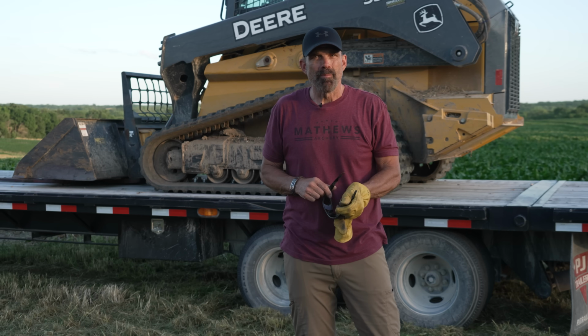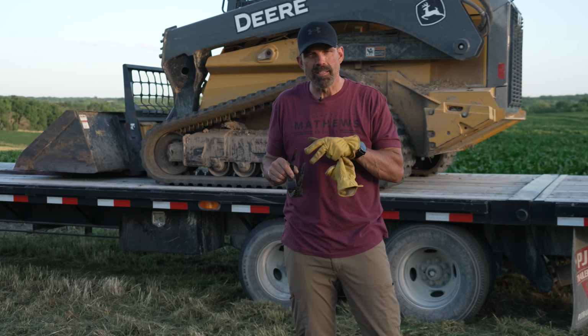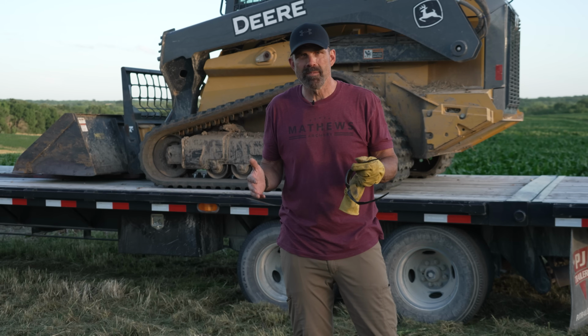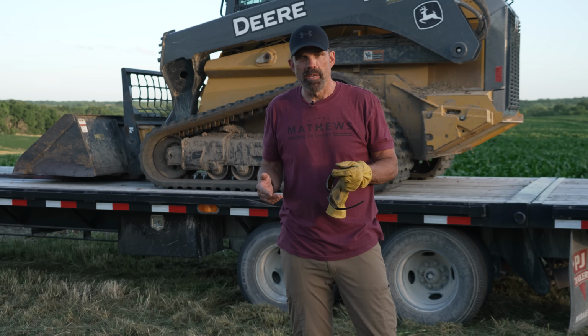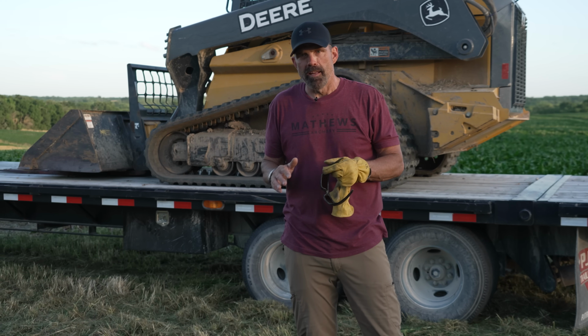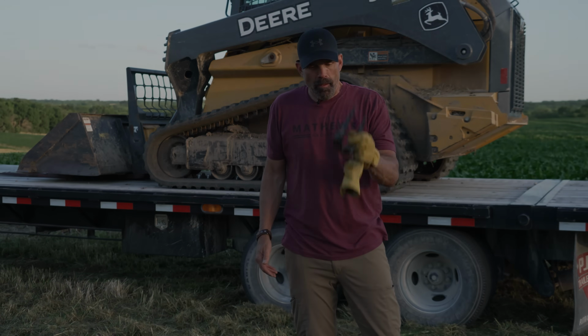It's a weekend job to do something like this, to totally transform a farm from an okay farm that's got some good deer on it, to something where, if those deer are there, it's almost a 100% guarantee you're going to get a shot at one of those deer. So we'll pick it back up again tomorrow, and we'll see you then.